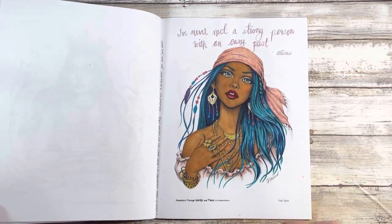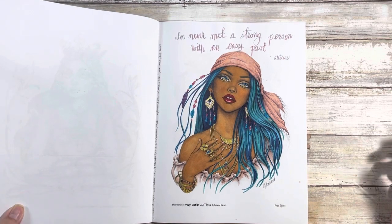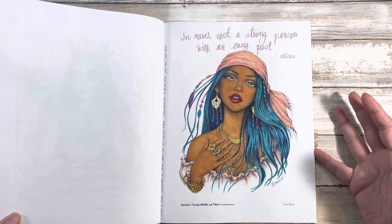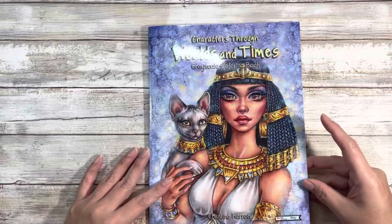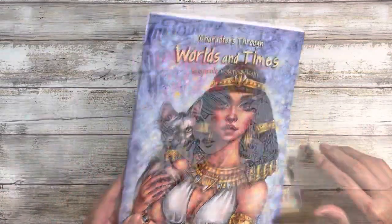It doesn't calm me. It isn't something that I enjoy doing. And so yeah, if I can get an interesting effect with minimal work, even better for me. But that is Characters Through Worlds and Times by Kristen Caron.